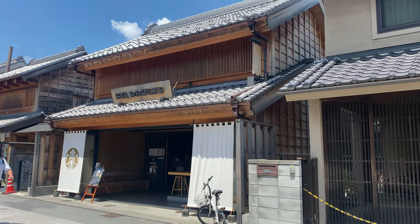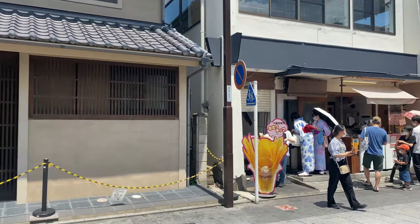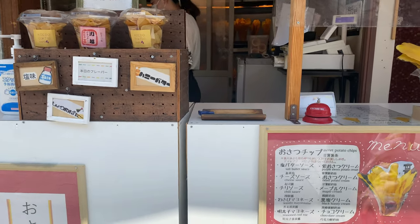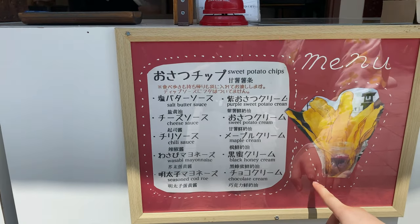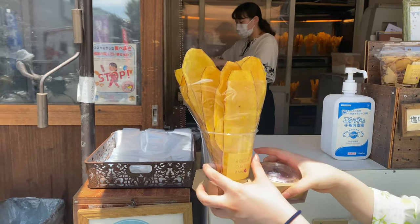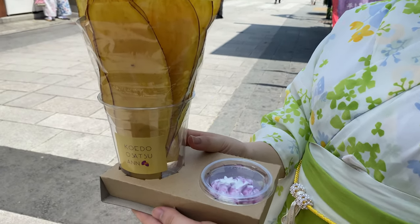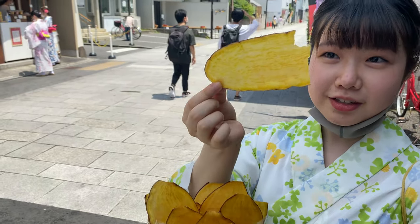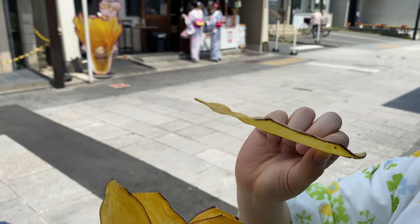Now we're gonna go out and there's the Imo Crisp shop. We gotta try it there. So right after Starbucks, we are gonna go to that potato chips place. There are a lot of sauce and cream to choose from, including wasabi and mayonnaise. That's for the chips. There's the cream. It's huge. And it's so thin.